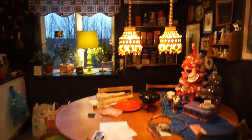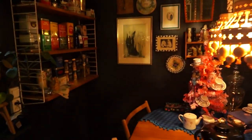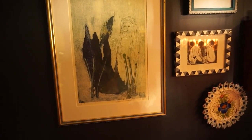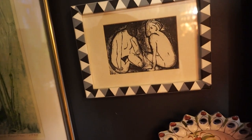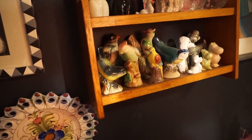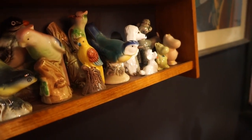and into my kitchen, and as I said, all the lights are on, and here I have a little art wall above my table. This is a print I found at a thrift shop. This is also a print from a thrift shop, I think. And this is a plate from a thrift shop. And a shelf filled with poodles, and bird figurines, and a couple of Moomin figurines.